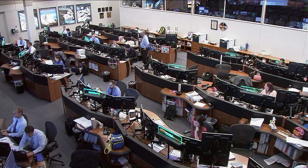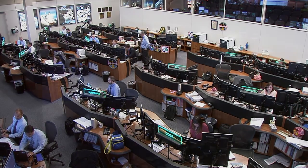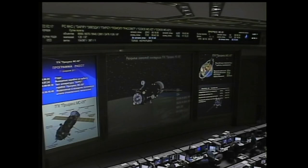So the Progress has ridden a true Soyuz U on a perfect launch from the Baikonur Cosmodrome in Kazakhstan. An 8-minute, 46-second ride from the launch pad at Baikonur to its preliminary orbit. The Progress now on its way, beginning a 2-day rendezvous to reach the International Space Station for an automated docking in the early morning hours Central Time on Friday, docking scheduled at 2:34 a.m. Central Time.